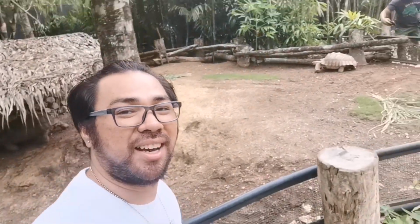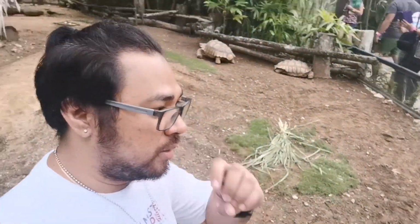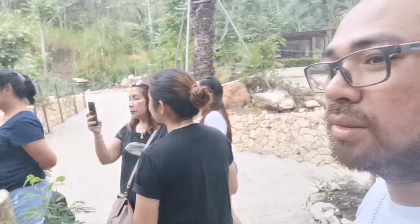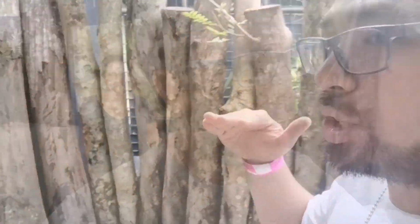So is it nice? Is it fantastic? Turtles mostly live in the water, so they stay longer in water, while tortoises don't stay as long in water. Mostly they dwell on land. Tortoises can also go underwater, the same as turtles. So that's the difference between tortoises and turtles.